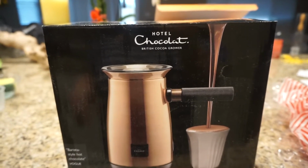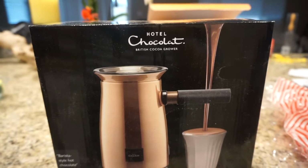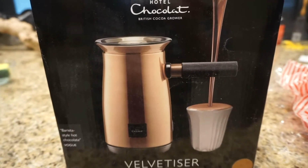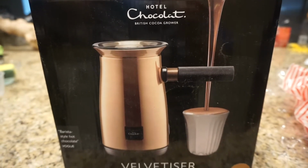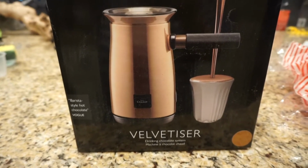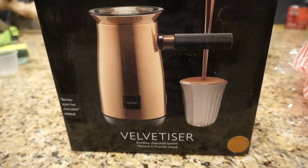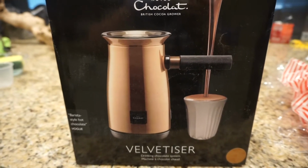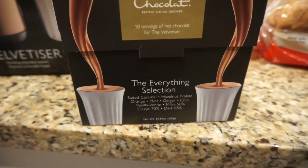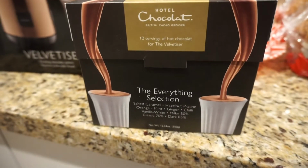Hotel Chocolat is a British brand. I used to buy chocolates there in the mall in Watford. This one, the velvetizer, they have a good marketing strategy. They market this as a hot chocolate fancy barista style mixer, but it's like a frother that you can just buy from Amazon. But this one I really like because of this one that arrived two weeks ago at least, and yeah, so it's included.